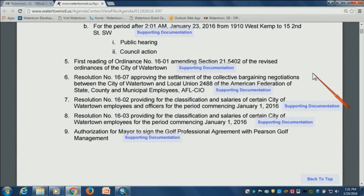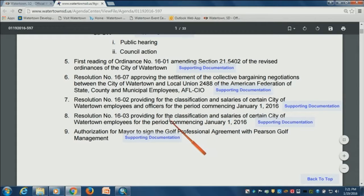Number 8, resolution number 1603, providing for the classification and salaries of certain City of Watertown employees for the period commencing January 1st, 2016. At this time, I'll look for a motion and a second for discussion. Motion by Randy, second by Beth. Are there any questions on this one? Hearing none, I'll look for council action. All those in favor say aye.